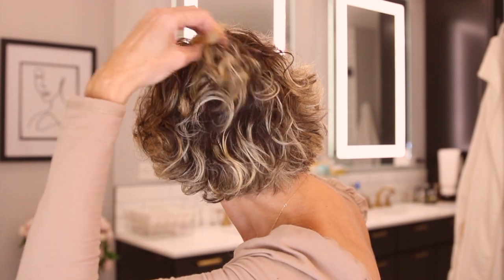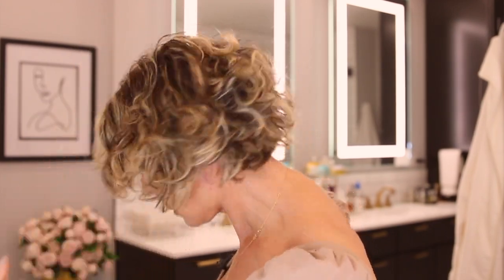Okay, but that gave me exactly what I wanted, which was the volume, and it didn't mess up and add heat. See, that to me is everything. Doing the curl without the heat. The heat is what makes me frizz. You don't need hairspray. You don't need anything to weigh it down. All right, so let me spin around so you can see everything. See how it all has kind of come into place.